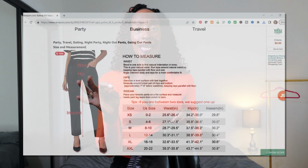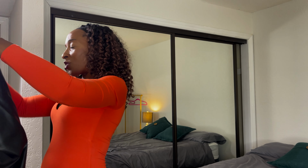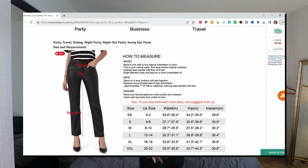So I got these in a medium and I will leave my size measurements below. But I'm gonna try these on. The first thing I'm noticing is they feel quite thin. But that's not a bad thing because we don't want them to be too thick because they can be a little hot. And there is the elasticated waistband at the back of these.